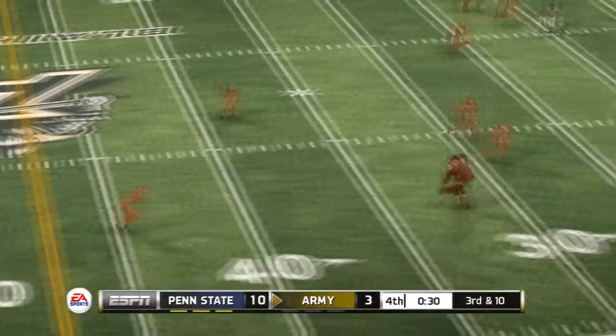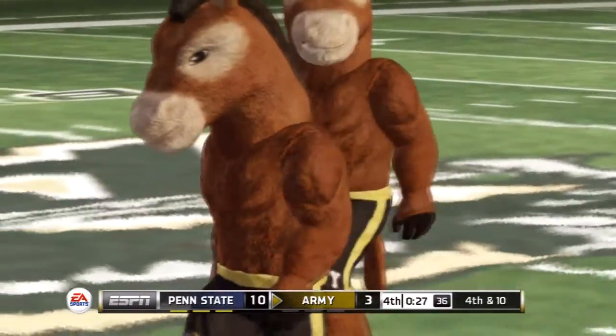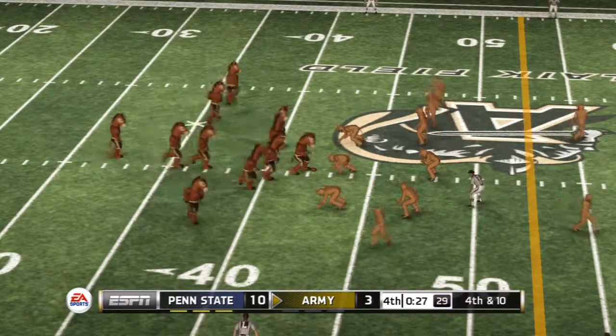To pass. Going for it all to the end zone. No, incomplete. He overthrew the intended receiver. Oh, boy. They take a shot here at the end zone, and he just let that one get away from him. This could be it, fellas. It's fourth down.